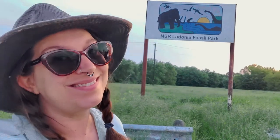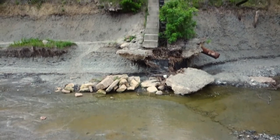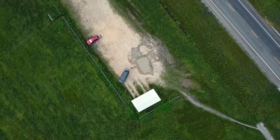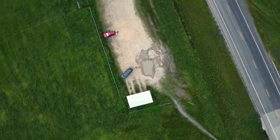The first access point we're going to cover is the TX-34 Bridge, also known as the Ladonia Fossil Park. There is a very treacherous set of stairs. People like to refer to it as the Stairs of Death. That is not the only option here. One upside to the Ladonia Fossil Park location is it does offer parking. No other location right now currently offers parking.